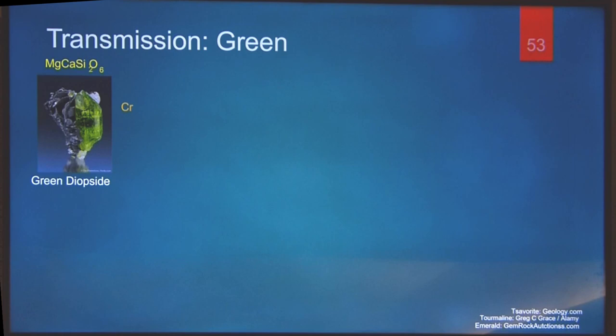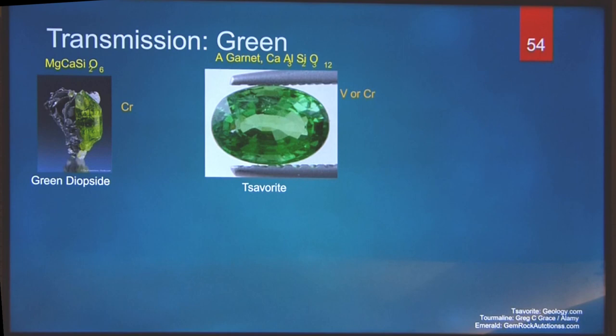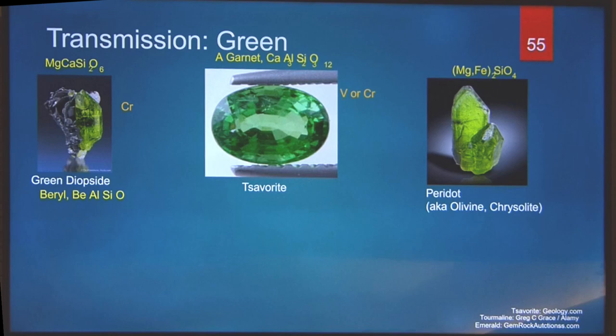Tsavorite is one of the garnets. Again, an aluminosilicate. And chromium can give it its green color, or vanadium. These are much bigger cations than the calcium, or the aluminum, or the silicon. So they put a strain on the matrix. Peridot is a pleasant lime-colored gem, and it's actually derived from olivine deep in the earth. The amount of iron that it has in essentially controls how much color it has.